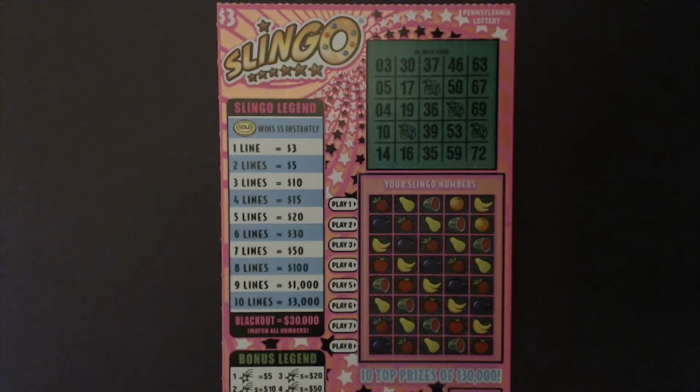I'm that PA Scratcher guy, and today we've got a $15 session from the Pennsylvania Lottery. These are the $3 Slingo tickets, and we'll be doing ticket numbers 77 through 81.